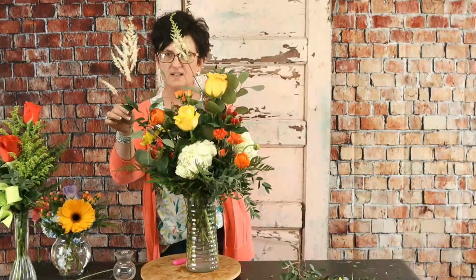Love those orange spray roses and the seeded eucalyptus. Thank you, thank you. It's so fun, isn't it? These colors are fun. All right, so there's our bright colors. That one little eucalyptus is all in there. I think that. Oh, a steel bee. Yay! So here's a little bit of a steel bee. We're going to tuck that in.